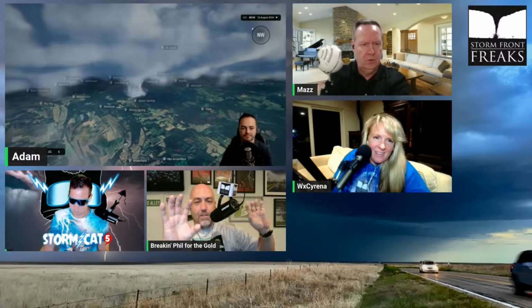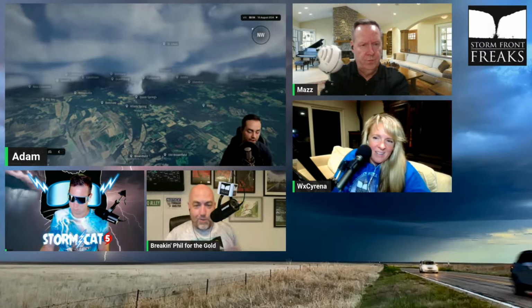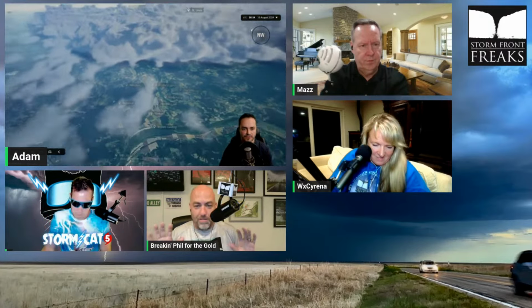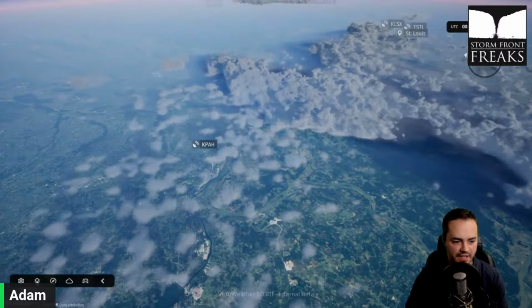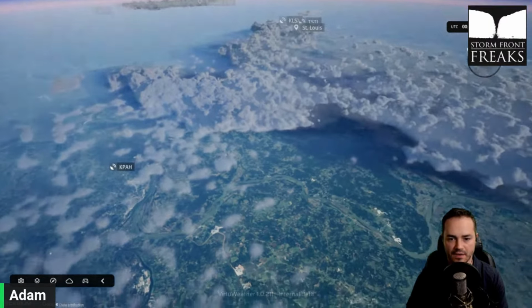Just talk about VirtuWeather, what we're seeing right now without spawning the tornado. Sure, yeah. So, what it's actually showing. We're right near St. Louis here. This is what radar did I click on? I think I clicked on KPAH. Yeah, so I just clicked on this radar, and we loaded this in real time.